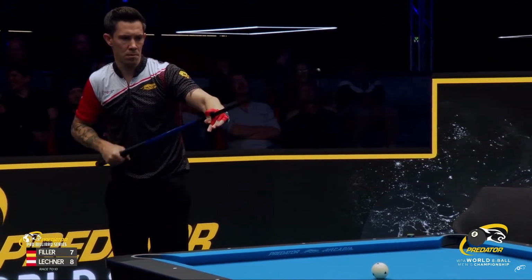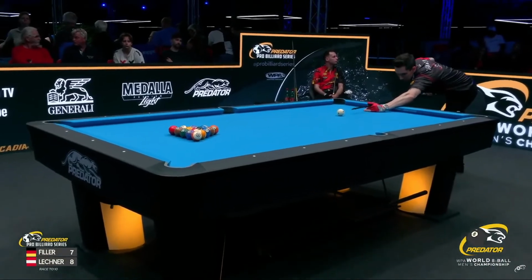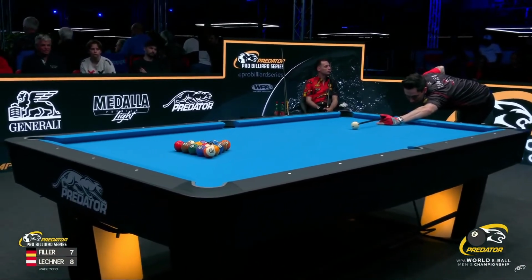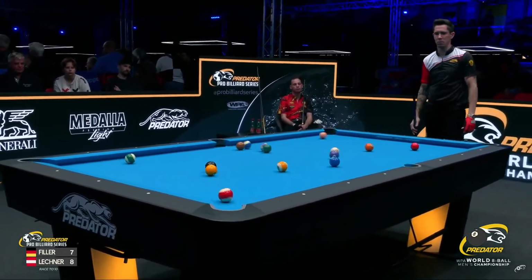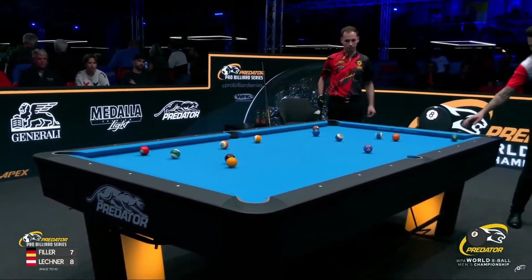I'm really surprised about the layouts. It's crazy. It's hard to talk about anything because most of the racks, nothing really can go wrong. They're wide open. Oh, the cue ball, that went wrong. 3 kisses.